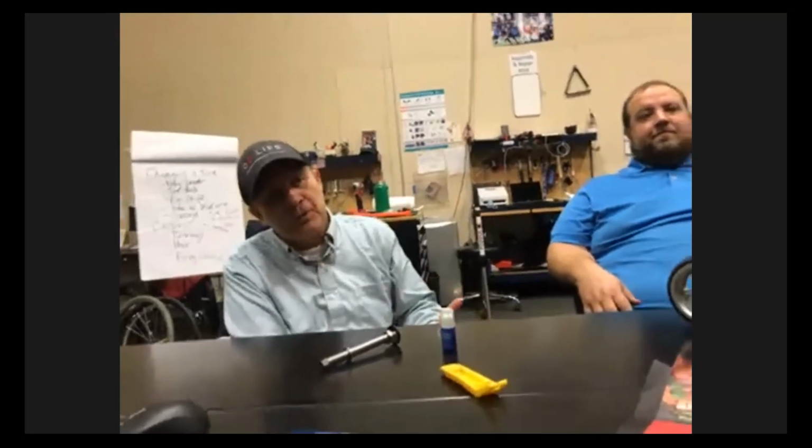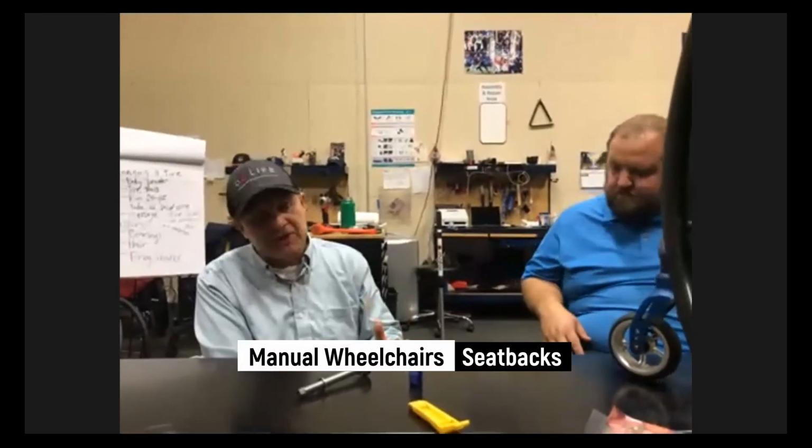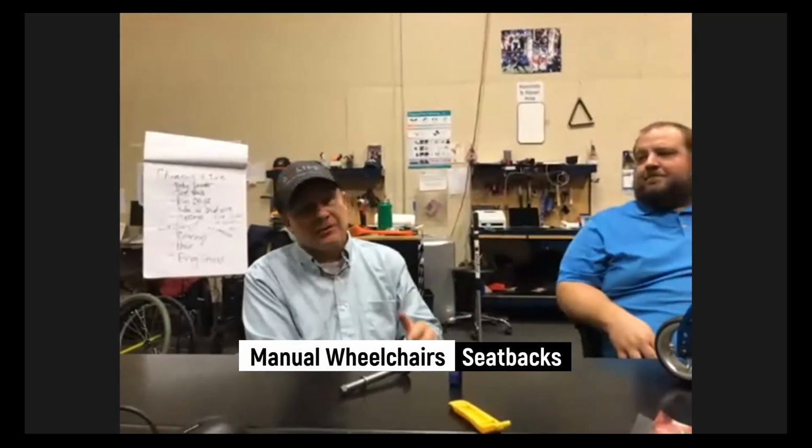Yeah, a couple quick things. Going back to the tools for a moment, I forgot that many of us these days have aftermarket backs. And so you're going to want to make sure you have the tools for that back as well, because they may have separate tools than the chair.